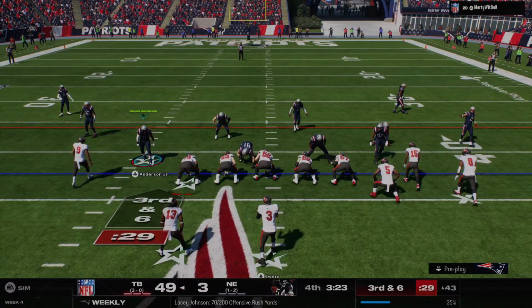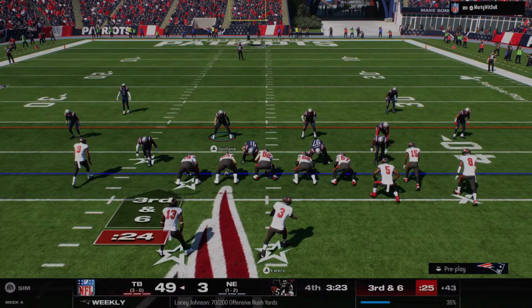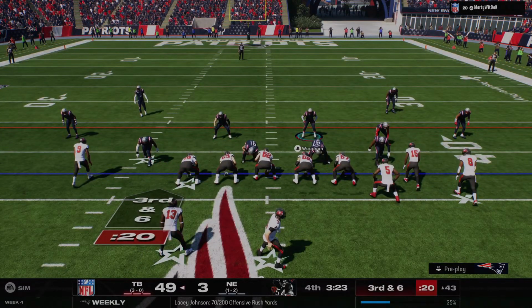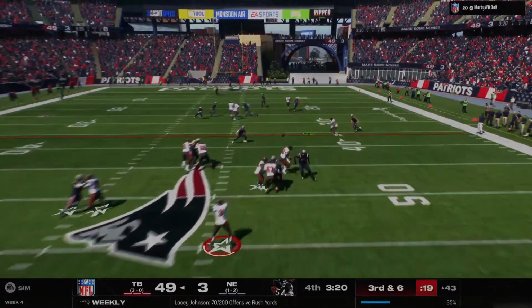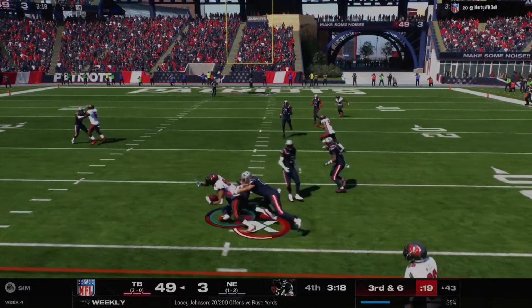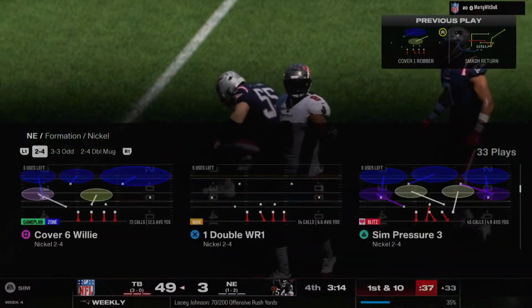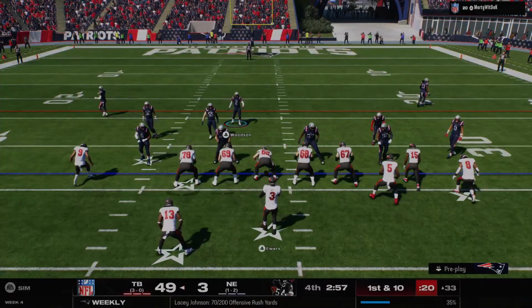70 range, go. 60 Bobcat, 60 Bobcat. Ready. Shotgun snap, looking to throw. Complete beyond the marker. And he'll get this down to the 33-yard line. That's a pickup of 9. And that's good enough for a Tampa first down.